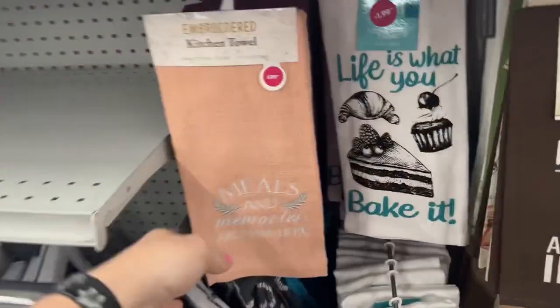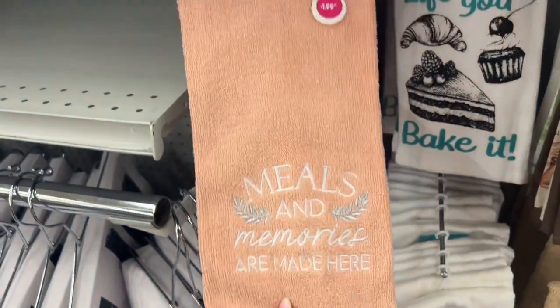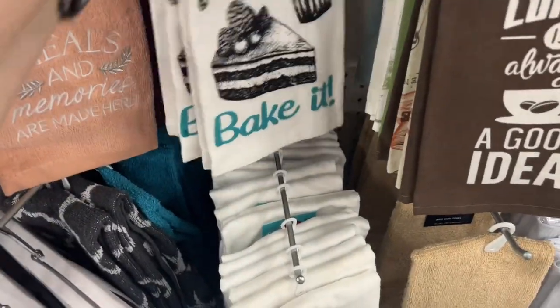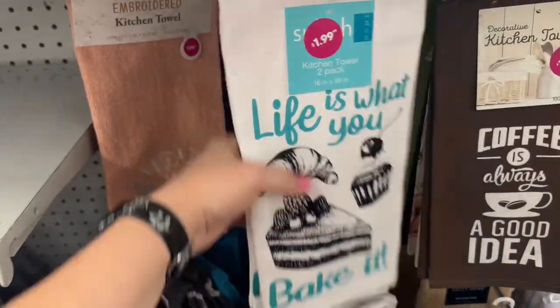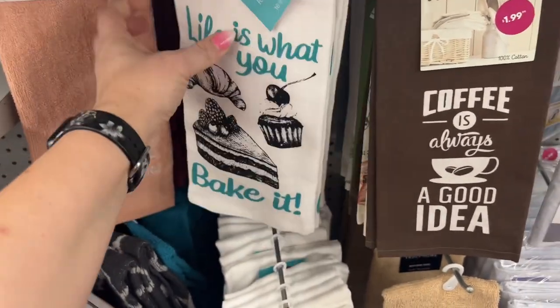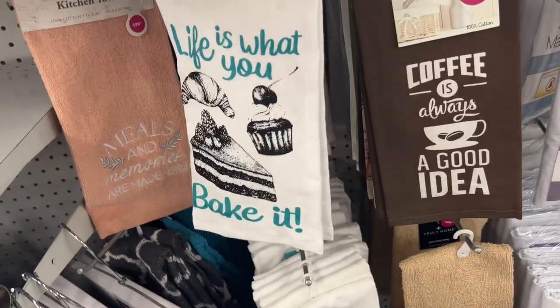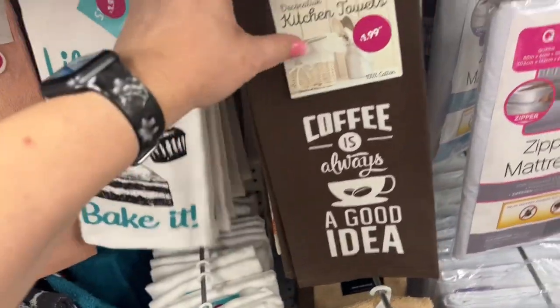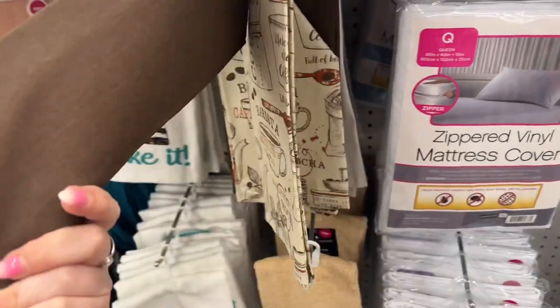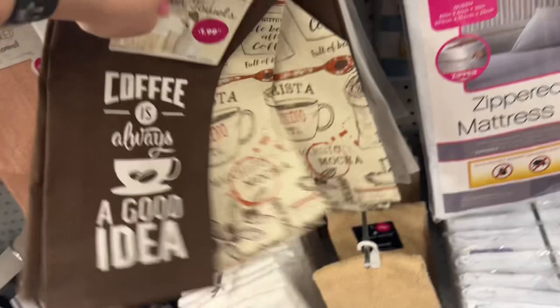I've never seen these. Meals and Memories are made here for $1.99. This is a 2-pack for $1.99 from Home Here. Made in Pakistan. Life is what you bake it. You get a 2-pack. That's not bad for $2. It's a buck each, 99 cents each. This is also another 2-pack for $1.99.